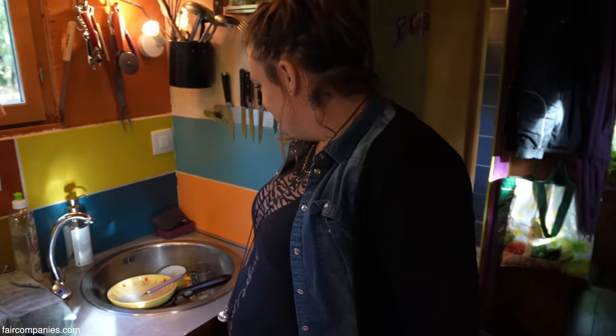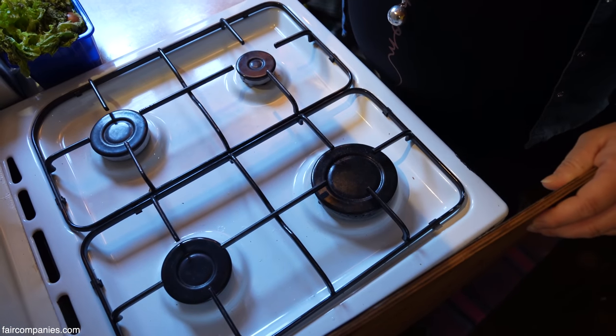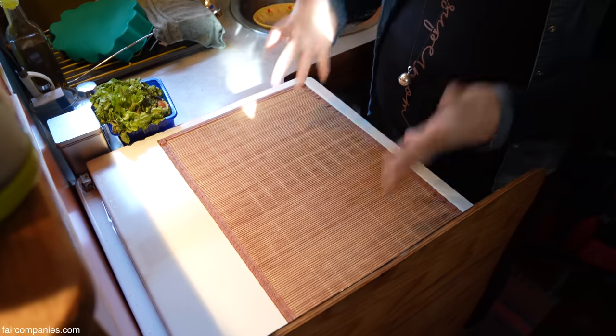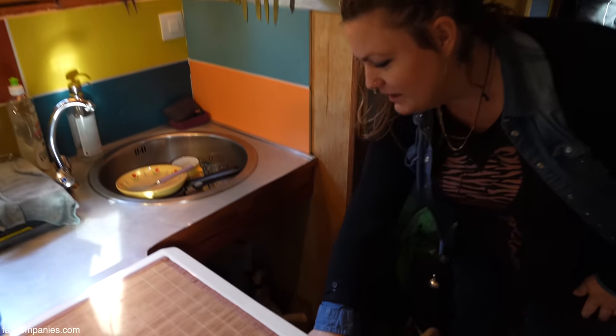So here we have the kitchen, and you have all you need. Like you have a stove. Ah, so you cover it when you're not using it. Yeah, so we can use it to put some stuff in it because every space needs to be minimized. And here you have an oven as well.